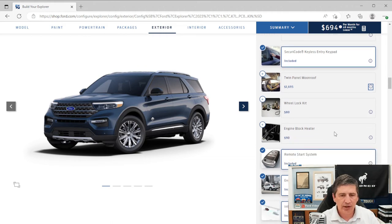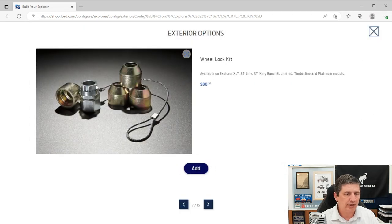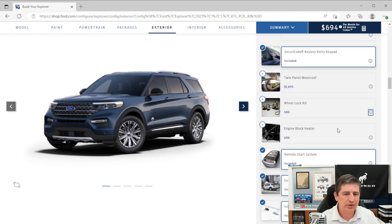And we do have the wheel lock kit. Now, if you want to protect those nice 20-inch wheels, you can get this. This is also a dealer-installed option. It'll come to the dealership, and the dealership would install it for you. Or you could get it through Ford Accessories and install it yourself. From what I understand, it hasn't been holding up builds so far, but it could be done. You could get it later if you want to.